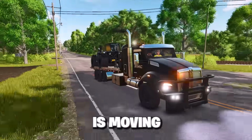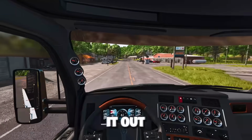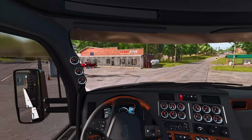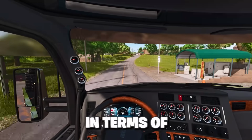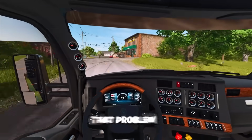But anyhow, this thing is moving, and we've got a 12,000-pound telehandler on the back. That is good news. All right, let's test it out. There we go. Turn it. Turns good. Look at that. I didn't even feel the vehicle leaning because the weight is so well distributed on this vehicle. We didn't have that problem, so that's good.